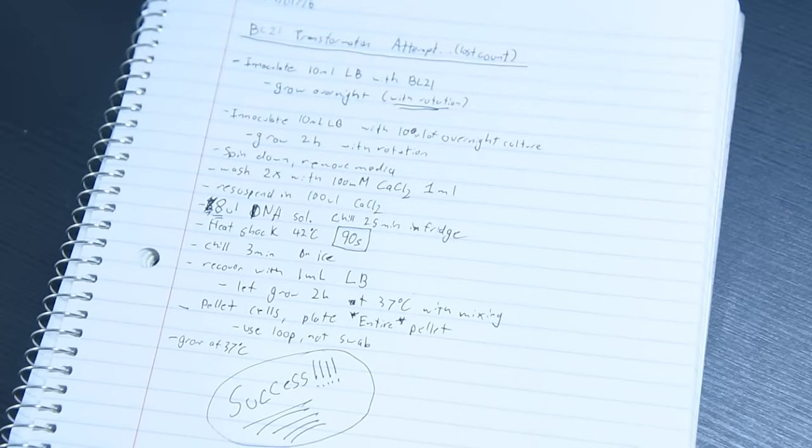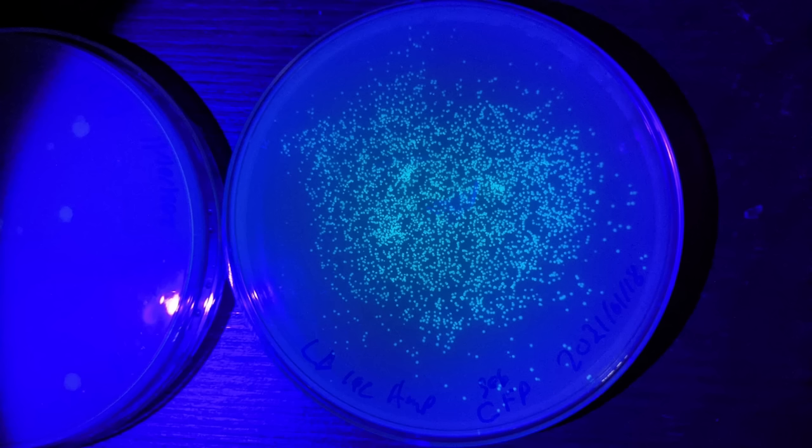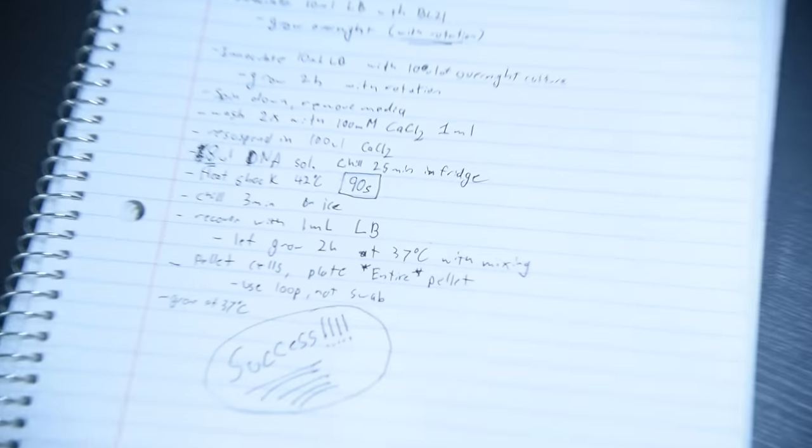But all of that changed recently when I was tinkering and made some changes to the protocol, and this happened. Suddenly, I had hundreds of colonies on a plate, and not only that, but managed to do so consistently. So I knew I couldn't keep the recipe to myself and had to share it with all of you.